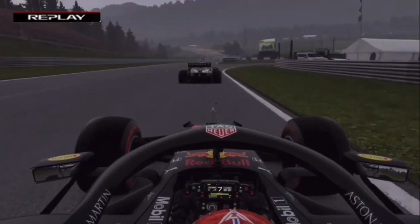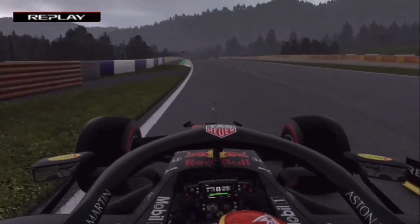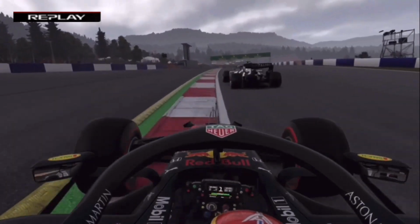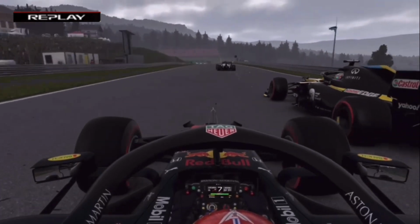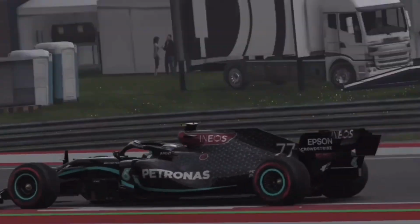Here comes Alexander Albon on the back of Daniel Ricciardo, goes to the left, and Albon was the big loser in all this as he loses 2 positions. As you see, Daniel Ricciardo makes a little bit of contact with Alexander Albon. Albon doesn't have any damage, so it's good for the Red Bull driver, but as you see on the exit, Daniel Ricciardo gets past. Valtteri Bottas around the final corner.